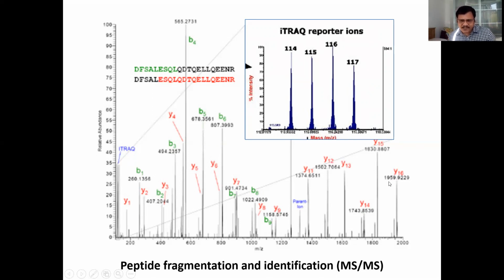If you see the difference between these two peaks, 1959.92 and 1830, the difference is 129 Dalton, and 129 Dalton is actually the ionic mass of glutamic acid. So that is how we identify it. Most probably this amino acid is glutamic acid. And then the difference between Y14 and Y15 is 87, which is the ionic mass of the amino acid serine. That is how we identify the complete sequence of the peptides.